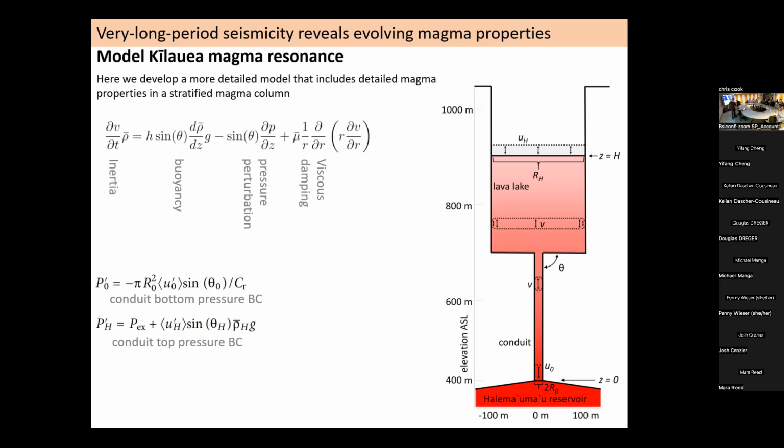The conduit pressure there, the equation at the bottom, the R0, R naught. That's radius. So this is kind of a cross-sectionally averaged pressure. So R0 is the radius at the bottom of the conduit specifically. And the assumption is, for now, the radius could be variable.